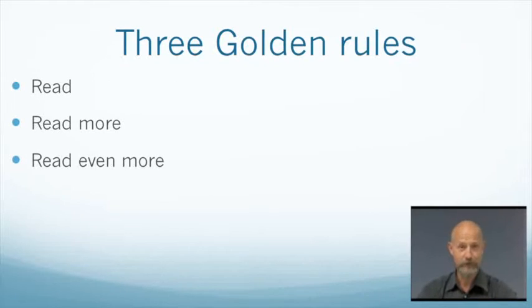There are just 3 golden rules for reading. And if I knew any other rules, the one way to improve reading, I'd be a very rich man now, wouldn't I? The 3 rules are: 1, read. 2, read more. And 3, can you guess? Read even more. I want to show you a method that will encourage you to read more, and which I hope will encourage you to also improve all the other skills that you will be tested upon in IELTS.